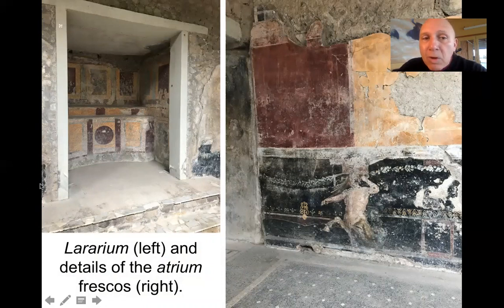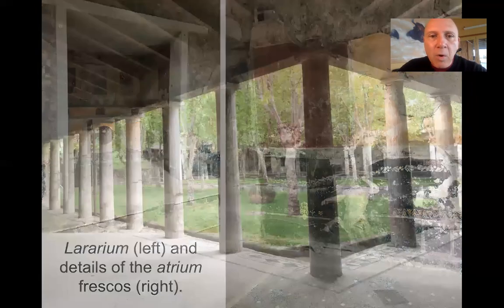There's a little room off to the side known as the lararium, and this is where the lares, the family gods, and the ancestors had images, effigies, bust portraits, and candles, and offerings and all kinds of food were laid here to venerate the ancestors and the gods who protected this particular aristocratic home.